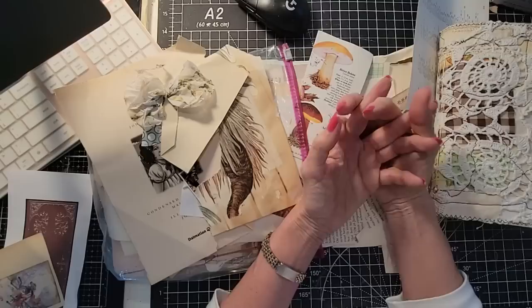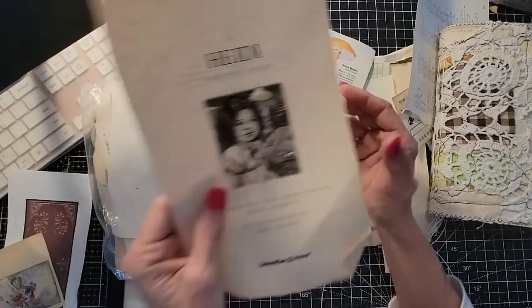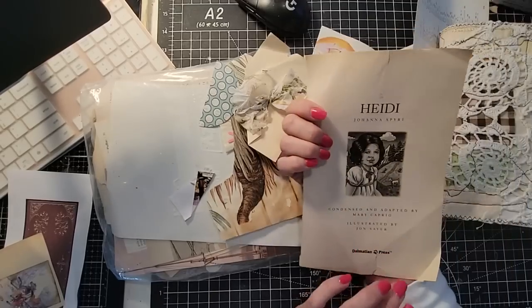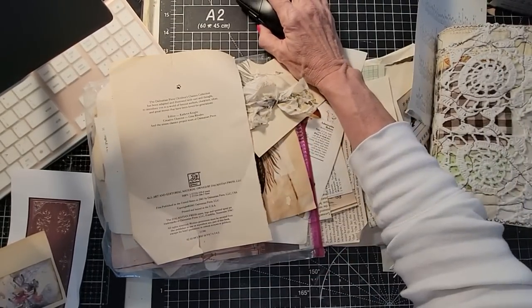Yes, I have a playlist called Using Up Book Pages. It's the first playlist I ever made. I was just taking, okay, what are we going to do with the book page this day? Let's do this, let's do that. There are probably about 75 or 80 videos in there about different things you can do with a random book page in your junk journals. So if you haven't checked that out, there you go.